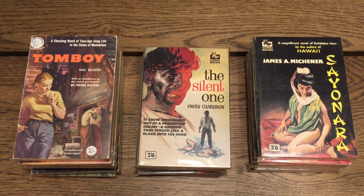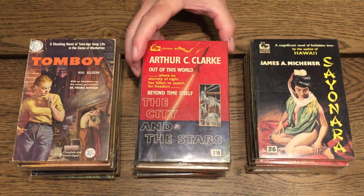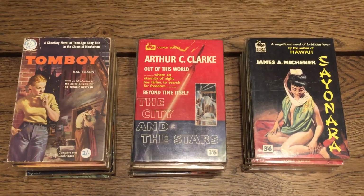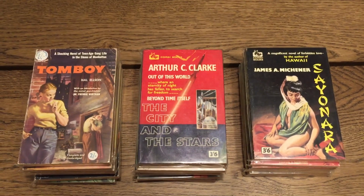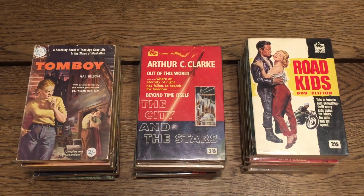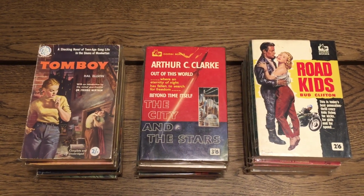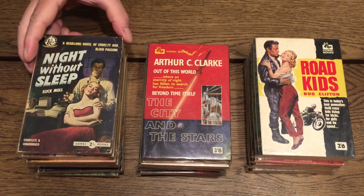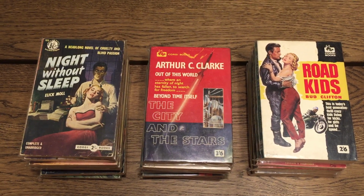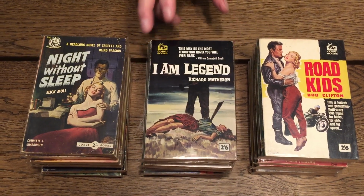Number 933 is The City and the Stars by Arthur C. Clarke. This is the second printing, 1960. Number 931 is The Road Kids by Bud Clifton. It's a juvenile delinquent novel, 1960. Number 926 is, this is what I always have. It's Night Without Sleep by Elick Maul. Great noir title. Number 854, I Am Legend by Richard Matheson. That's the second printing from 1960.